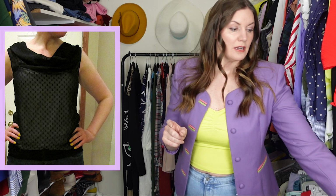Anyway, did not spot Christian Siriano on that trip. I was looking through his stuff and I found this blouse and it was a size 10, I believe. And that was kind of the closest thing and the most affordable thing I could find in the shop. So I went to try it on and I'm like, well, this sort of fits.